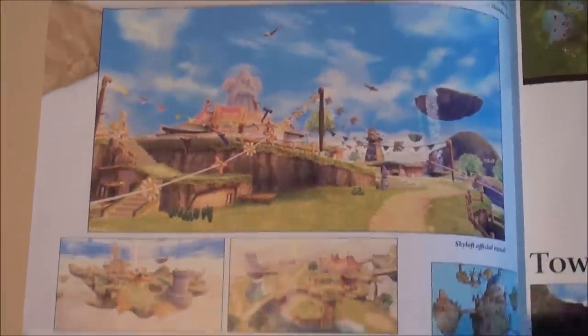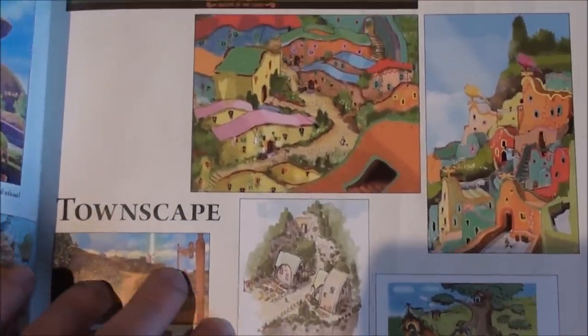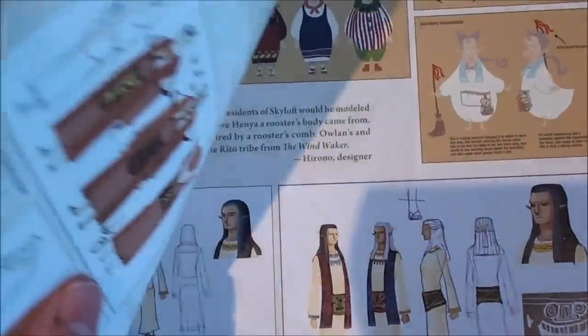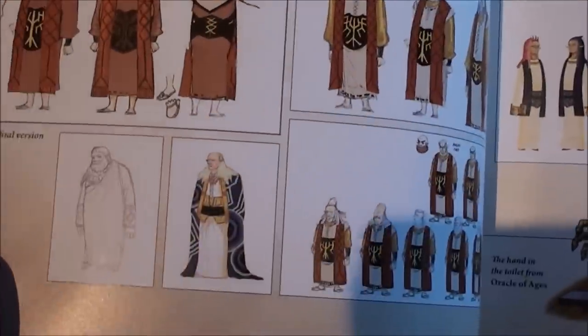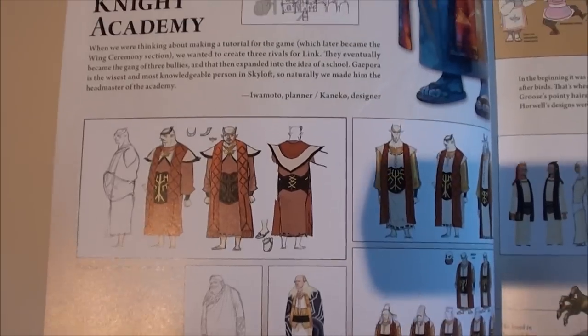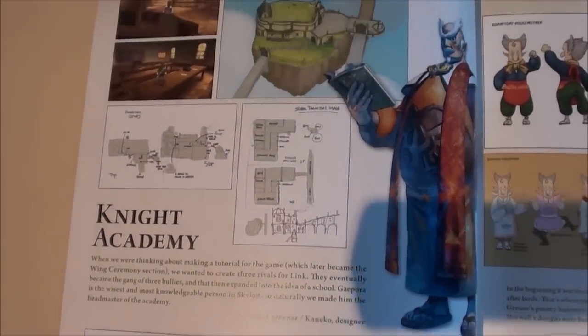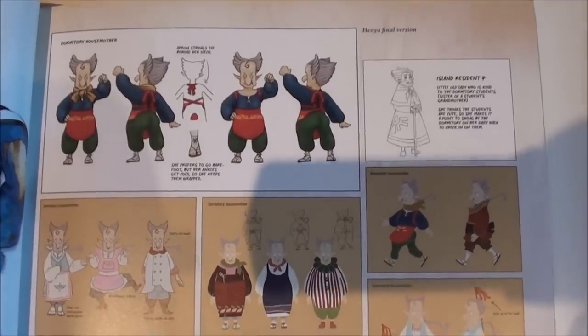Skyloft. Gorgeous artwork. So, this book is republished in English, but actually it's looking as good and as great as the original Japanese version. I would even say that this version looks better because the pages are bigger and the text is better spread on those bigger pages.